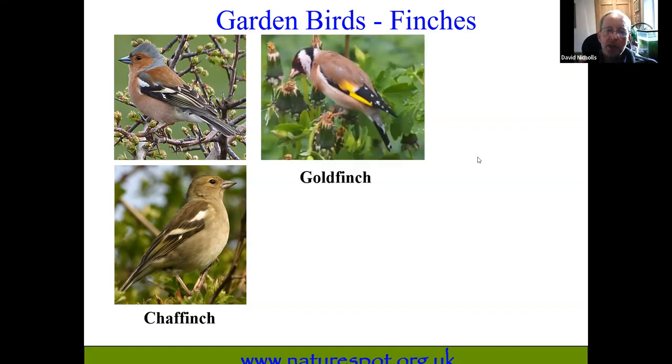The other finch, which is increasingly common in gardens, is the goldfinch. In many ways, this is so easy to identify. Although this picture doesn't show it that clearly, it's got this bright red face and these kind of gold bars, you can see why it's called a goldfinch. They used to be kept as cage birds because they're considered so attractive.